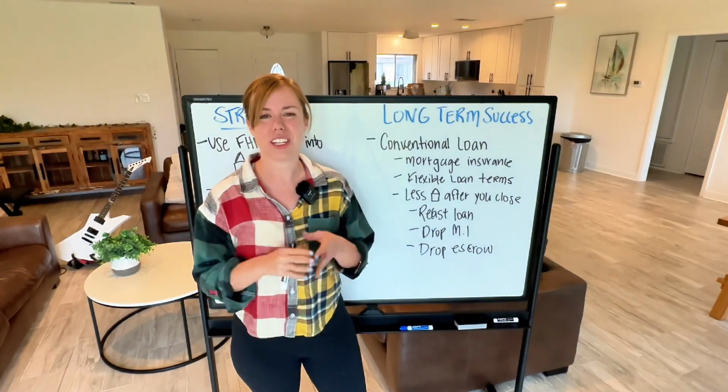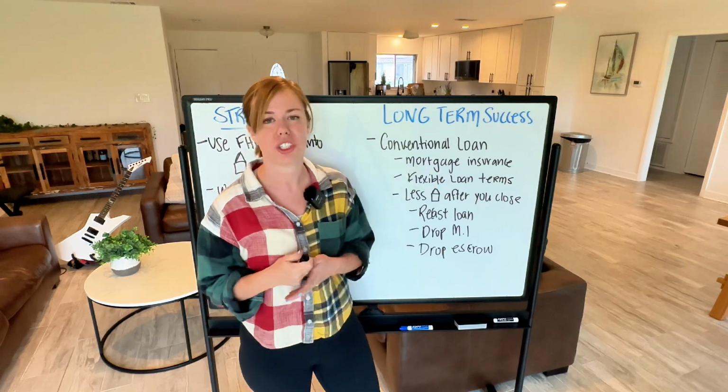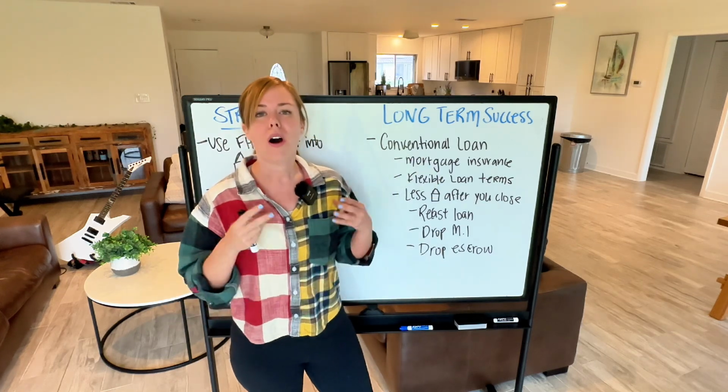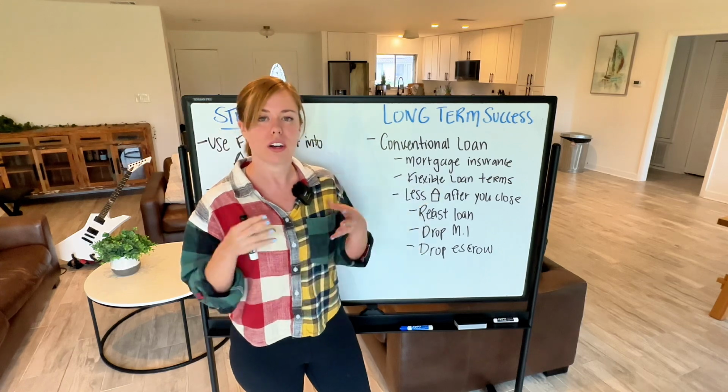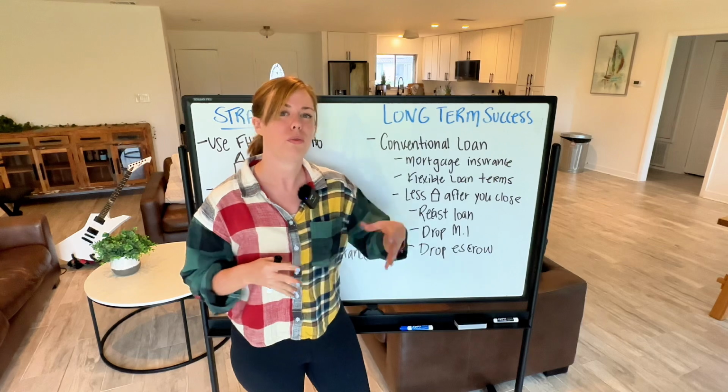So a conventional loan is really the best loan for long-term success, and the reason is because of the mortgage insurance, like we talked about before. Also, they're more flexible with their loan terms, and also they're more flexible with you after you close on the home with what you want to do with the loan.